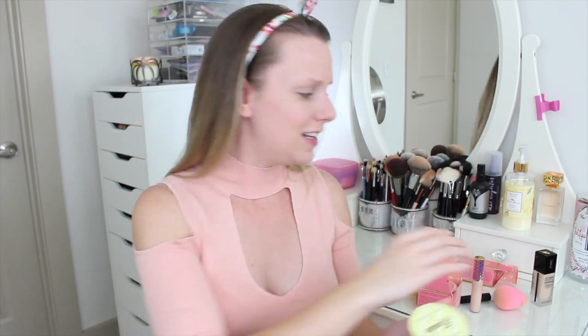So Too Faced is killing it lately, you guys, and Kandee Johnson just came out with a collection with them as well. And this is her banana pudding yellowy powder. I love this for setting my under eyes, you guys. It is so amazing. So it looks like this. It's a yellow tint with blue and purple and pink and yellow color pigment spheres on the powder itself.